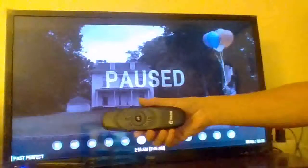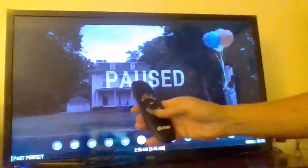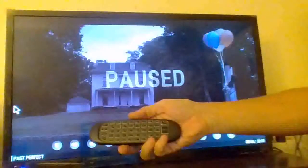The air mouse that comes with a Kodi box has a mouse on one side, up and down arrow, and you can also use it similar to a Wii controller. Woo, woo, woo, move it around. On the other side has a keyboard, so no annoying searches of arrowing from button to button.